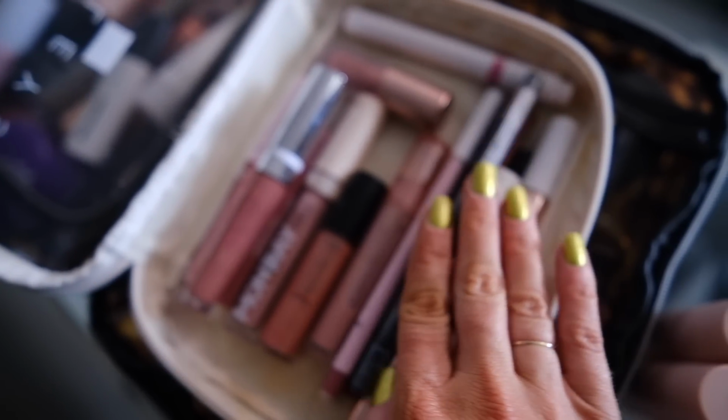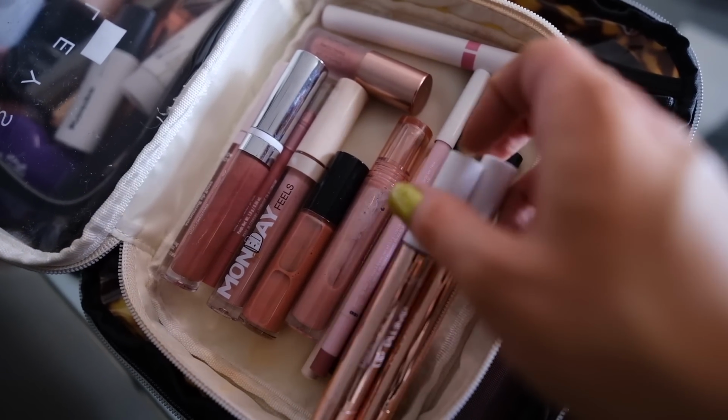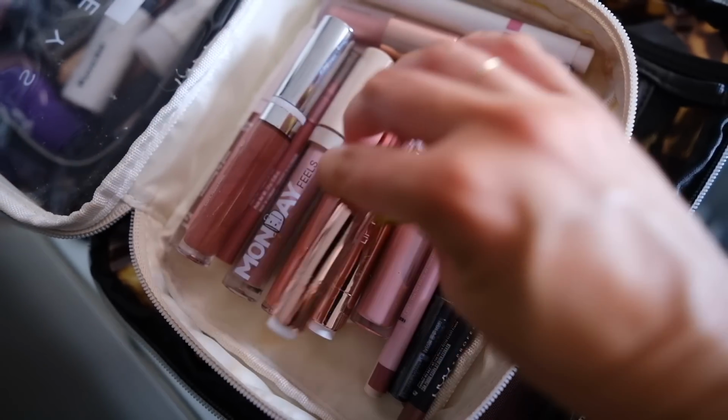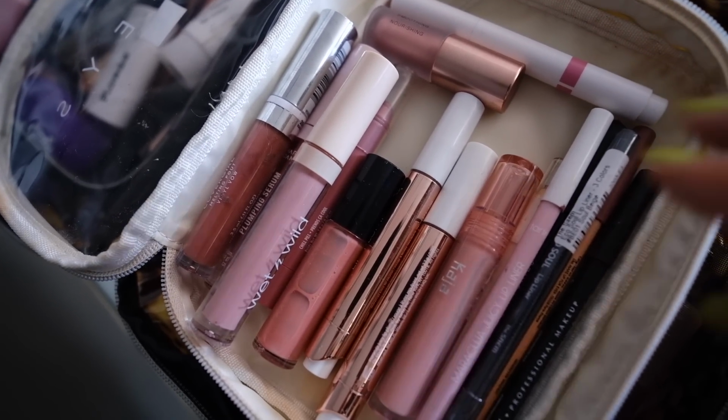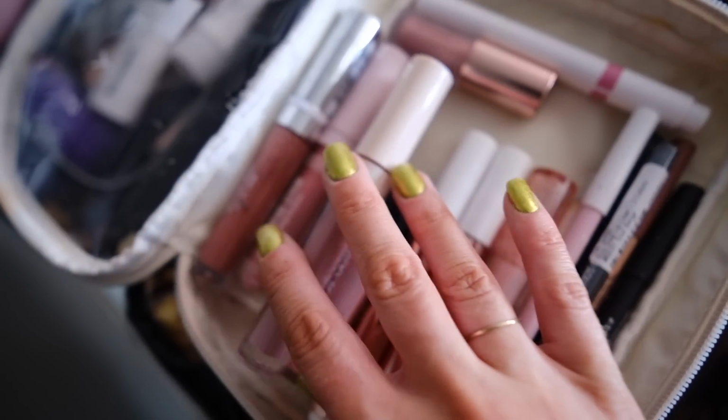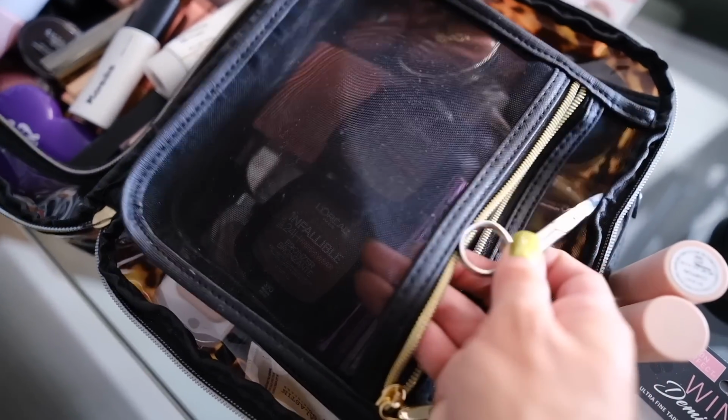I just kind of threw everything in, but you can kind of do lip liners on one side, whatever. Some of these I'm testing, some I know I love. I also keep some in my backpack that I'm bringing, and purses and stuff too, like other lip oils. And then I like to keep a pair of scissors in here for cutting lashes and eyebrows.